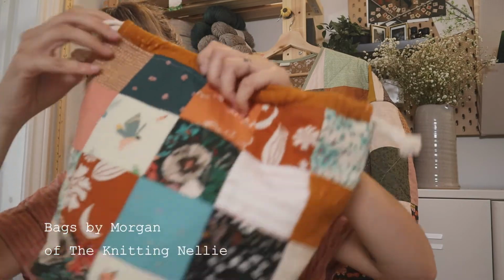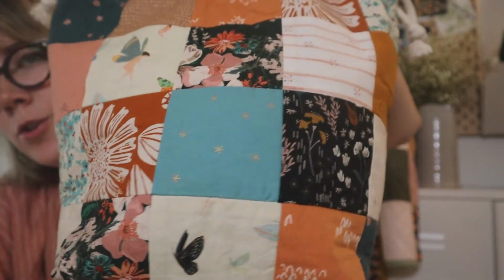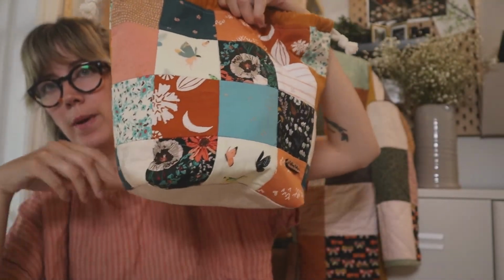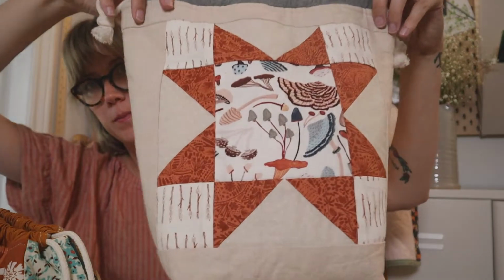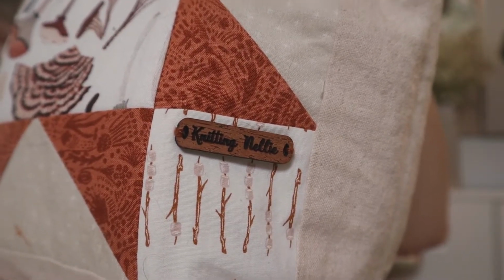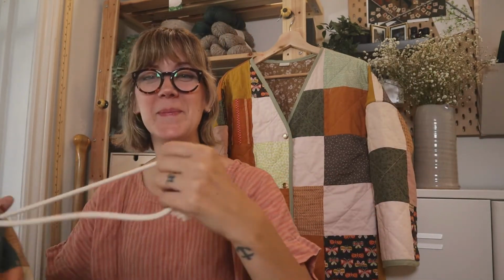So if that's this one, and I'm actually using it in one of my new acquisitions. My favorite bags for knitting are Morgan from the Knitting Nellie. She makes these gorgeous patchwork bags with amazing fabrics. So this is my newest one. I have a lot of her bags. So actually, all of my WIPs are currently in her bags. This is my newest one. And before that, I got this one, which I love, with the mushrooms. It's on both sides, and she's got the cutest little tags. And then all of my sock projects are currently in her bags as well. So you should definitely check out her stuff. It does sell out really fast, but her bags are amazing. So I love them.